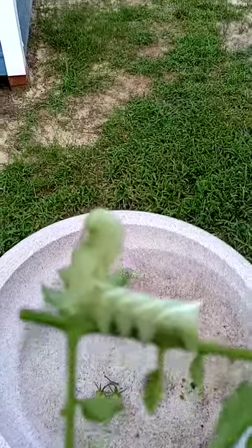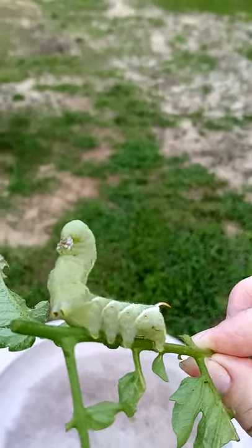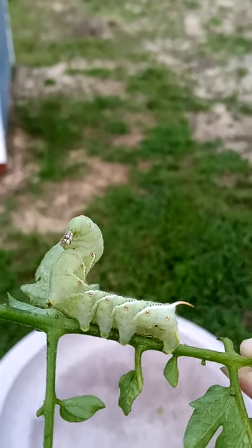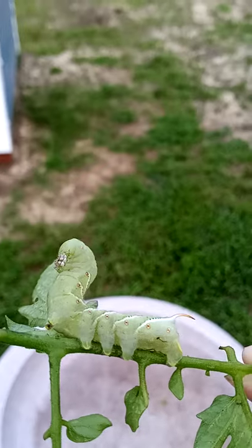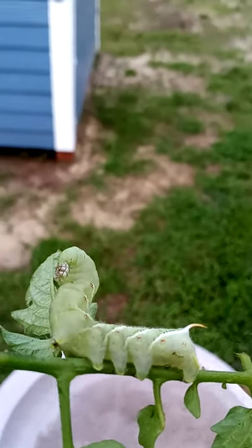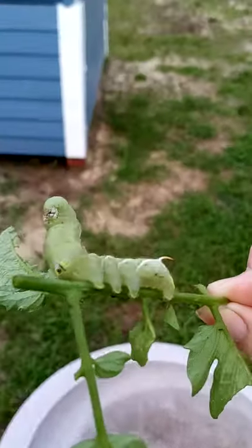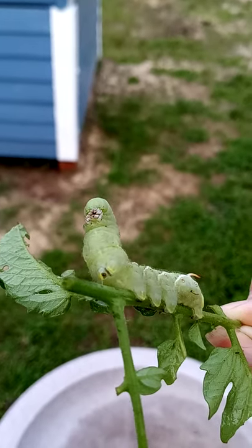Okay, I'm gonna be putting this guy out into the woods. This is a hornworm that kills tomato plants and eats the tomatoes. This is number 4 or 5 that I found. Before I learned about them, I thought they were so cute. If you saw my first video, you would know that. And if you haven't, looks like he's looking at me.